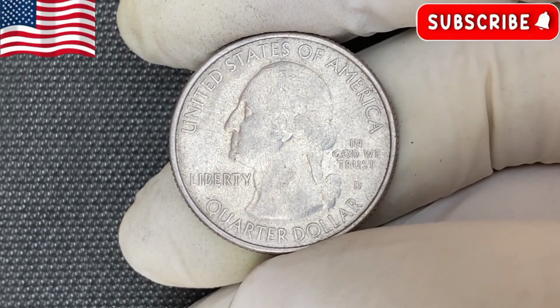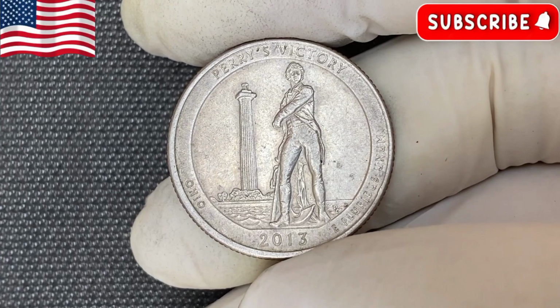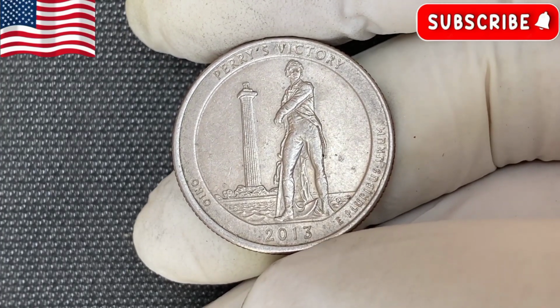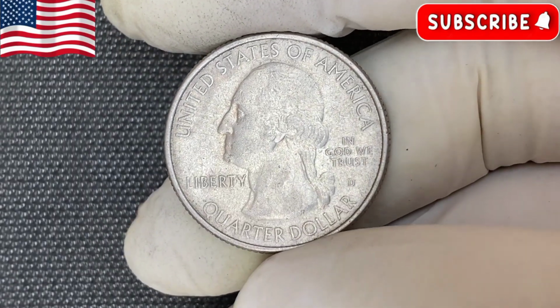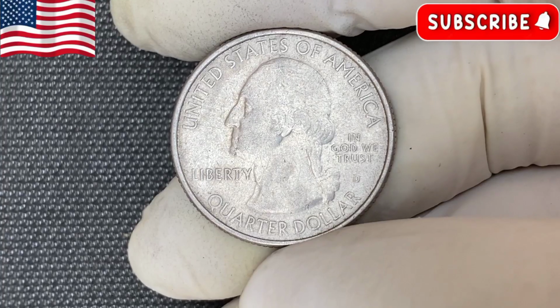And it's not just any quarter, but a quarter that tells the story of one of the most important naval victories in American history. Imagine having that in your collection or finding one tucked away in an old jar of coins. You could be holding on to an incredible piece of American heritage with significant financial value. It's incredible how a coin that might seem ordinary to the untrained eye could hold such historic and financial worth.